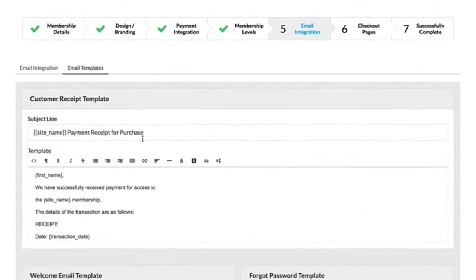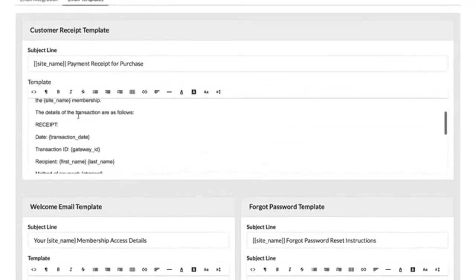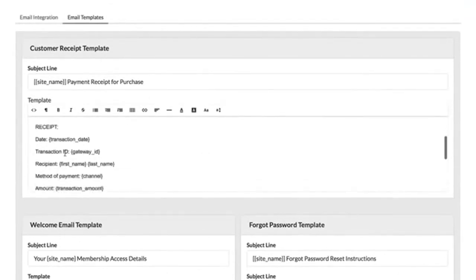Now we also have the ability to allow you to control the templates that get sent out: the customer receipt, the welcome email, and the forgot password. So you can completely customize this with shortcodes, tailor it for that specific member, and have it say what you want it to say.